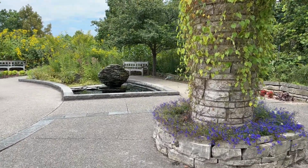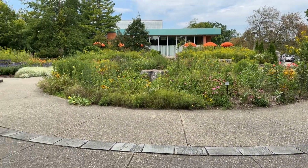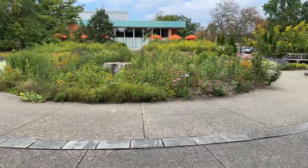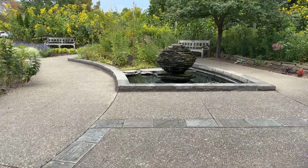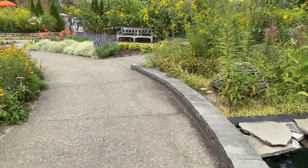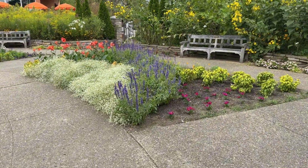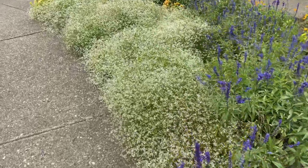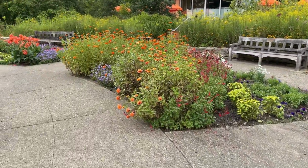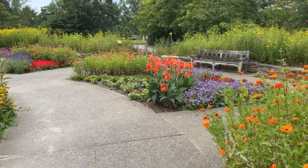So look at the design. Everything is done around a circle. The outer circle and the inner circle. And little cutouts in between. So pretty. So simple that you can incorporate a design like this into your garden. Maybe not on this scale, but the same kind of pattern. Beautiful euphorbia. More zinnias, salvia, coneflowers, calla lilies.